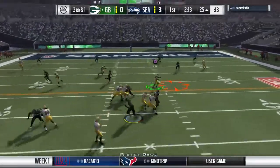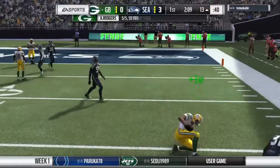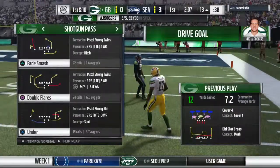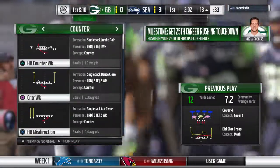Rodgers to throw on 3rd and 1. And Adams has it complete. And he takes it down to the 13 and picks up the first. Give him 12 yards on that one. It earns him a fresh set of downs.